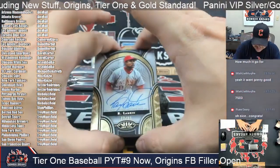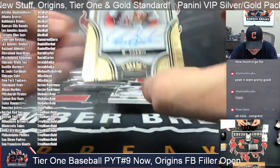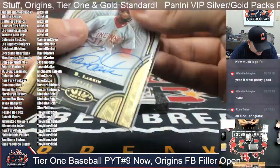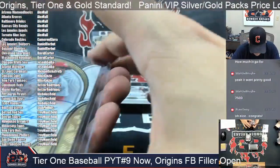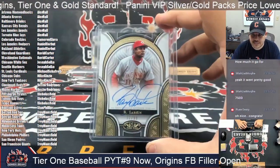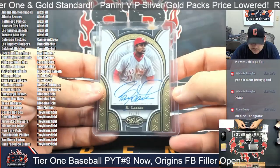Well, we're going to open. I forgot to open in from the back of the pack, but that's all right. We're going to start with a Barry Larkin. Man, Barry's got a nice sig. 72 out of 99, Cincinnati Reds. 72 out of 99. Barry Larkin.